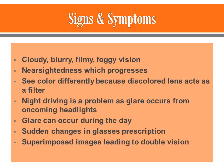Some of the signs and symptoms that patients will complain of include foggy vision. They feel like everything is very clouded. It's blurry. There's a lot of filminess over their eye. They may complain of being nearsighted, which will progress. They'll tell you that they're seeing colors differently than they used to. They may see greens and blues and many different colors. Night problems when driving because of the glare of the lights. It's almost like a halo around the lights, or like stars around the lights. They may get glares during the day, and also sudden changes in their prescriptions.